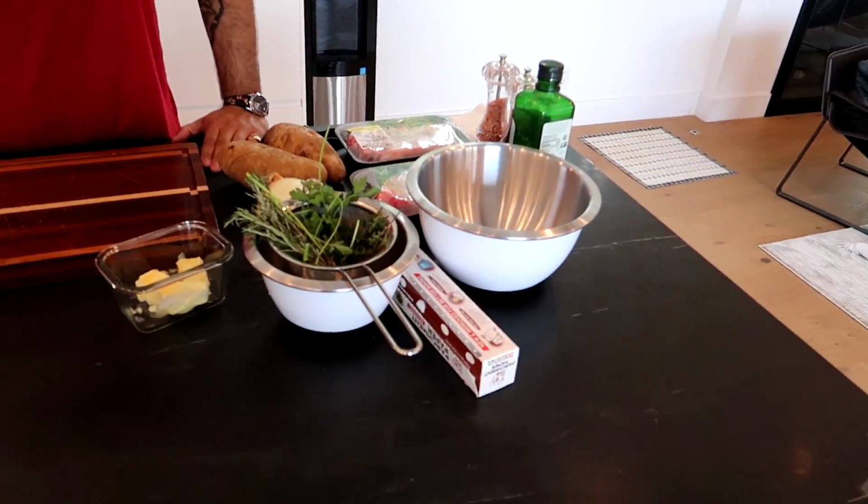All right, I'm gonna show you how to make the perfect steak dinner. I have enough ingredients here to make dinner for two. All of this cost me, take a wild guess. Everything right here. $40? $36. Not bad. Not bad.